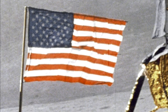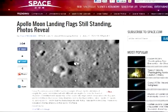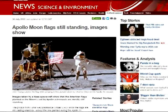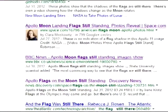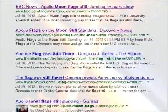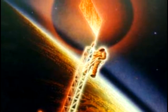Even before the LRO images were published, I remember seeing the trolls on the ApolloHoax.net forum having doubts themselves that the flags could have survived. Now the myth that the flags have survived and are casting shadows on the lunar surface has become international headlines. I'd wonder just how many of these reporters have bothered to correlate this claim with the Mir flag.